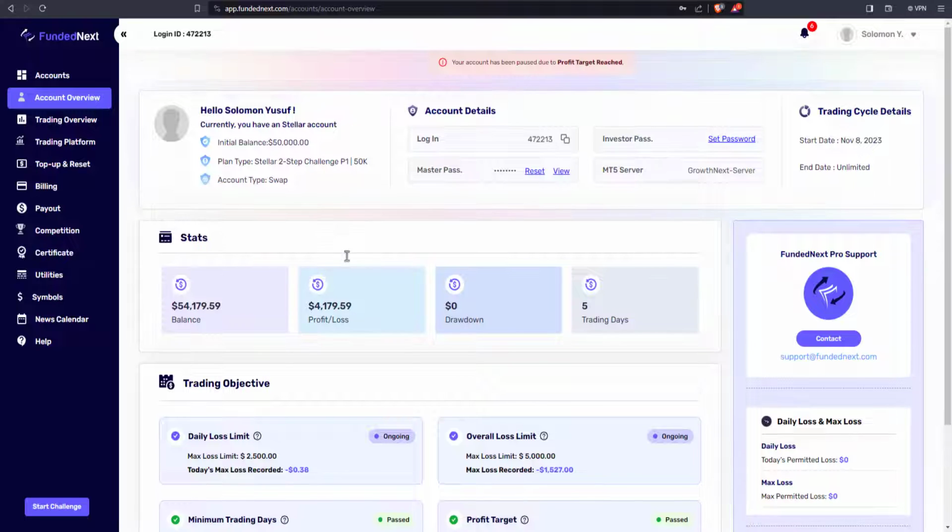Let me show you. So this is the particular account right here, and I was able to pass this particular phase of the challenge. It is 8% of the account, and I was able to do it, and I am presently trading the second account. That is the second phase of this particular challenge.